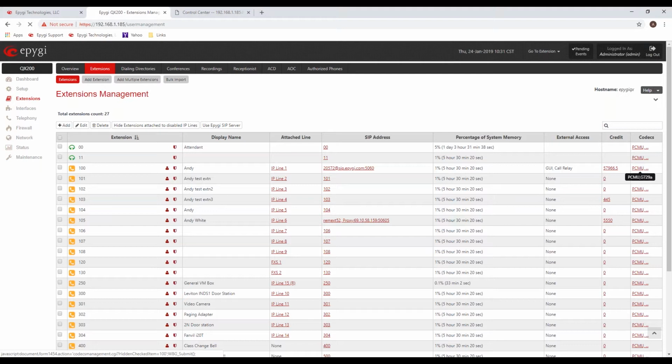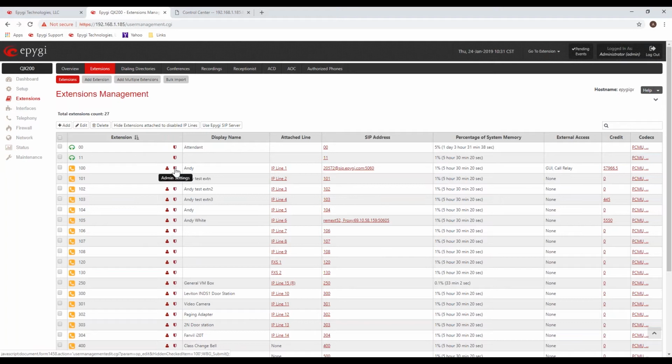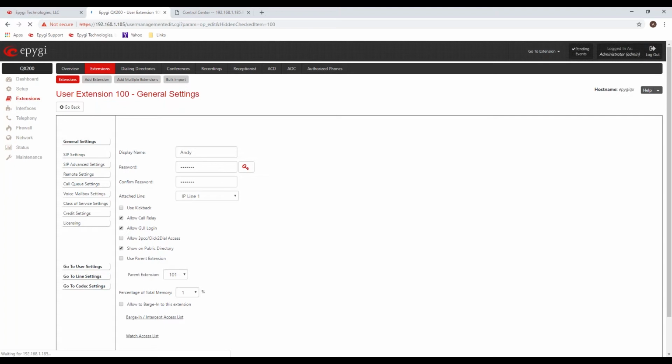When you see a red link like this, it will take you to, for example, on the far right hand side, the codecs. I can click on this link for PCMU, and this will take me to the codecs that are available for this particular extension. So I've got G711 MULAW and G729 enabled. So when this guy goes to make a call, more than likely he's going to be using G711.